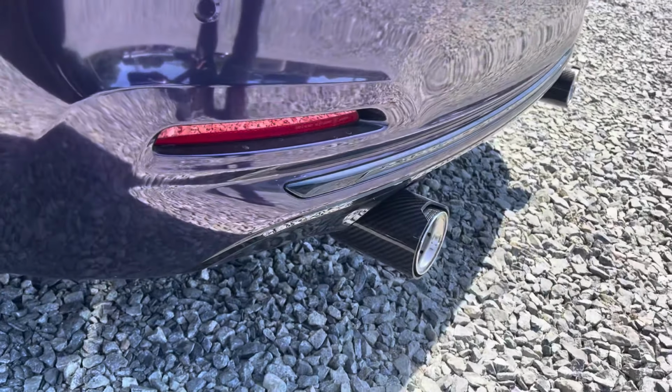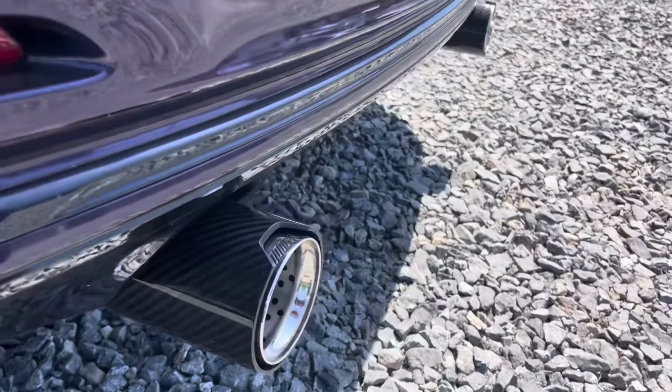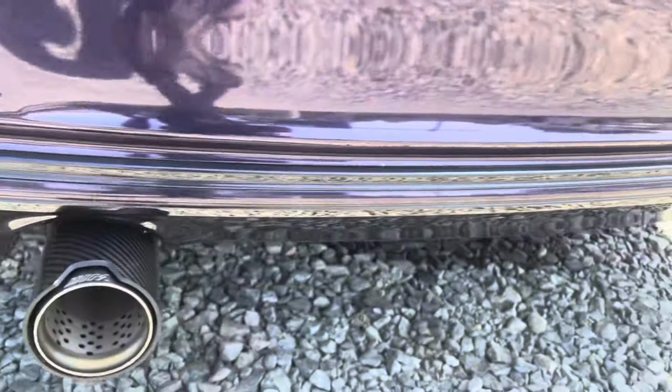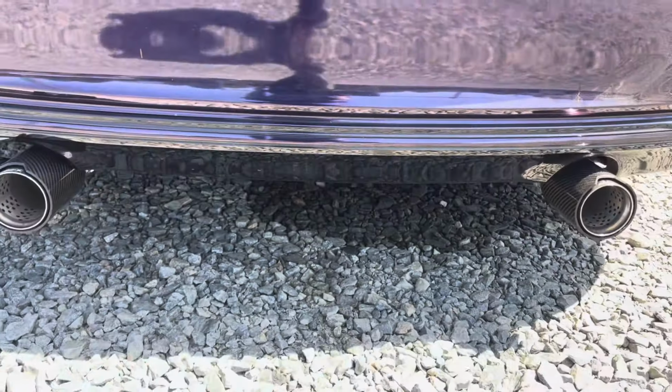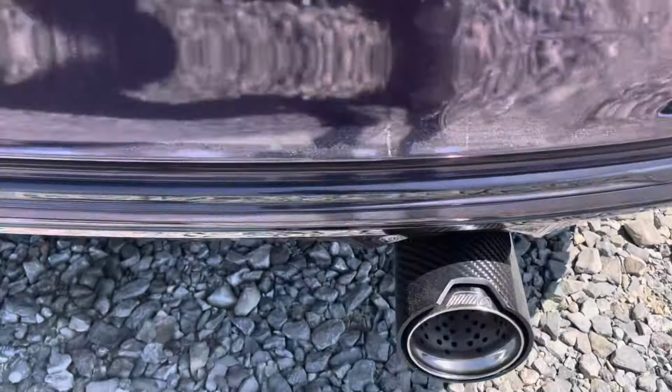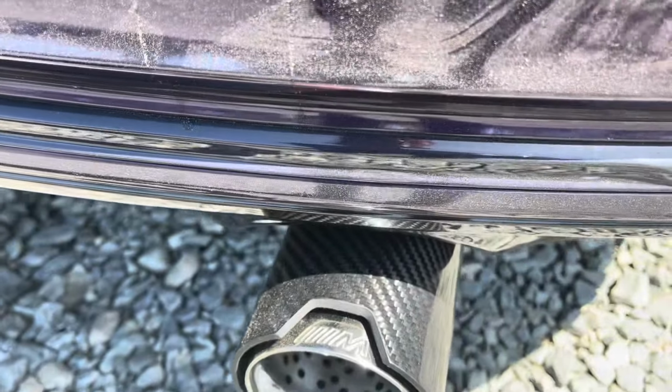This is how it looks from a side view. They are the carbon fiber tips. This is it from the back view. See how good it looks, but they are definitely carbon fiber tips.